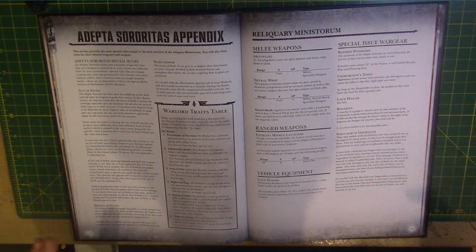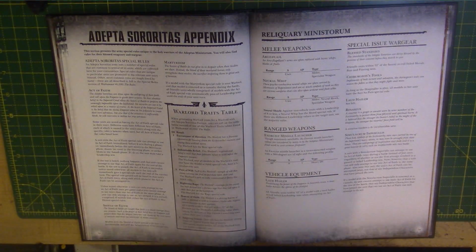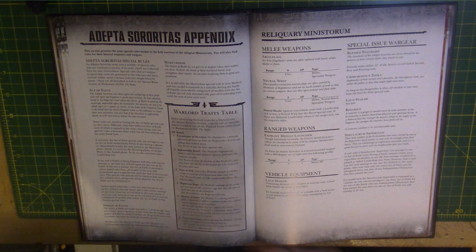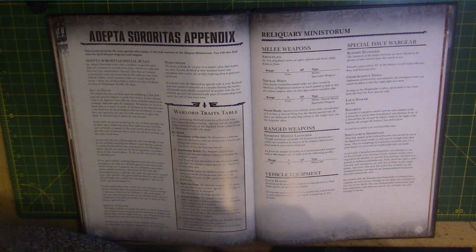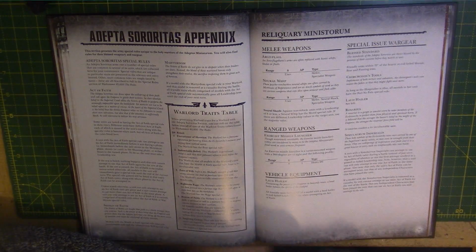So, and that brings us nicely into the Act of Faith rule. I don't believe this is new, but I will read it anyway. Some units are noted as having an Act of Faith special rule in their entry. Different units have different Acts of Faith, each of which is named in the unit's entry along with the specific rules it bestows when used. But all Acts of Faith use the rules listed here.